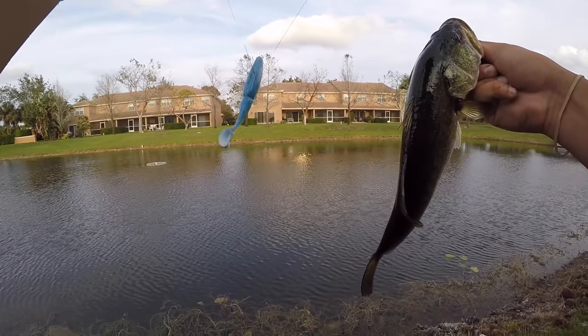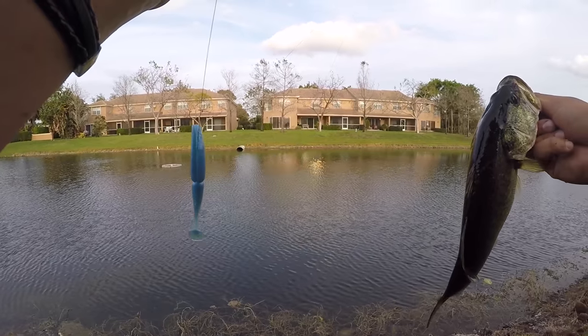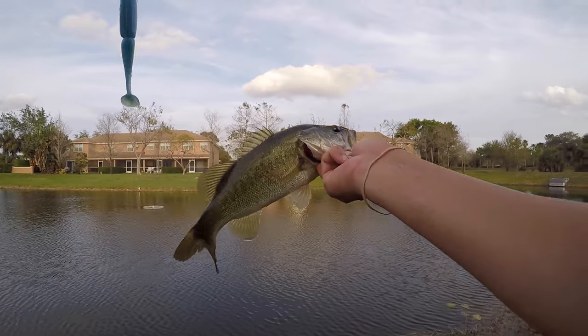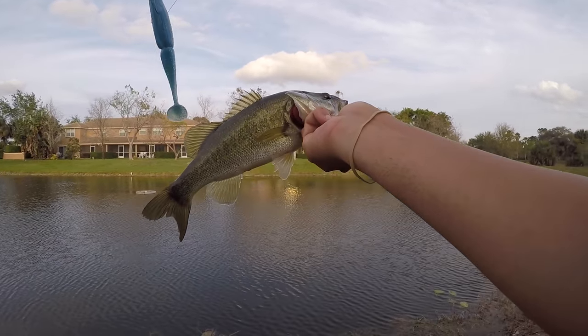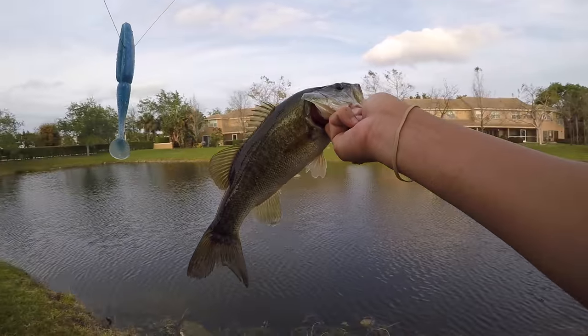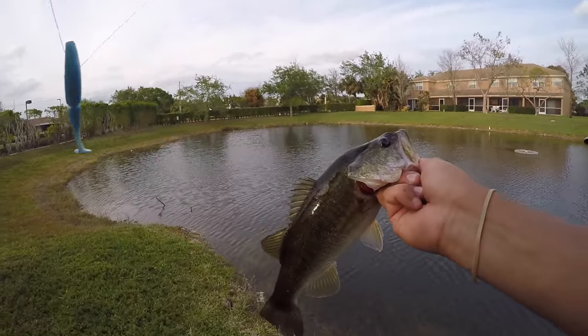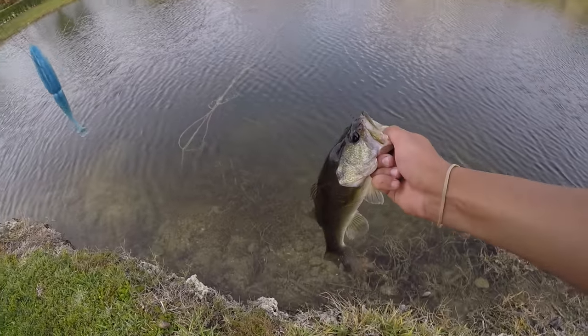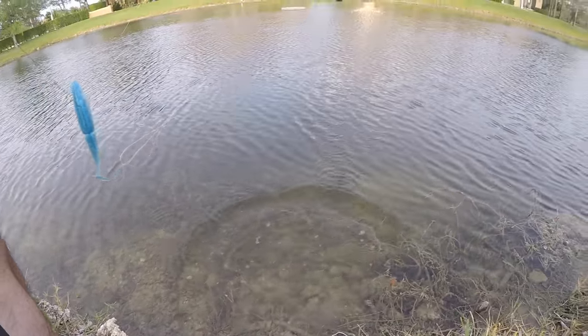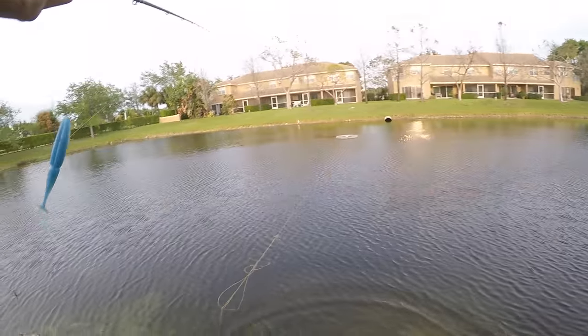I don't know the exact color of this Gambler Big Easy. I think it's in shad, I'm not too sure. There we go. I'd say about a pounder. These guys are super healthy. I think I just found a new little honey hole. I'm gonna let him go. There he goes. Wow. Catch number one.